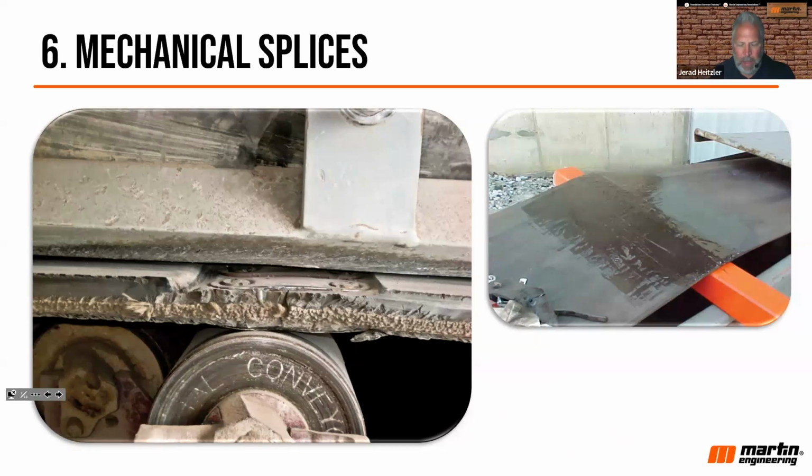However, there are facilities that just don't want to spend the extra money to have a vulcanized splice done, or they're adding belt or changing belts out often enough that it's just too expensive. But the biggest reason why most facilities use mechanical splices is just because they'll have damage, an issue, and they'll need to add in some belt, and they don't have time to have a belt splicing company come on site and do that task.